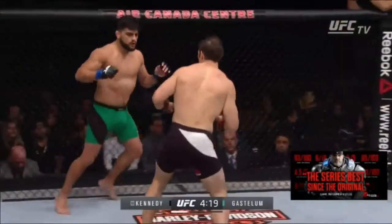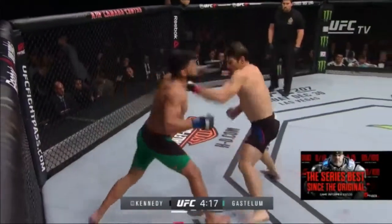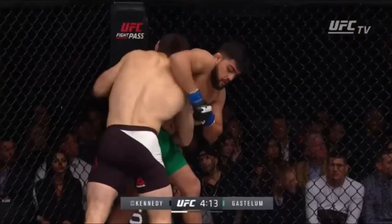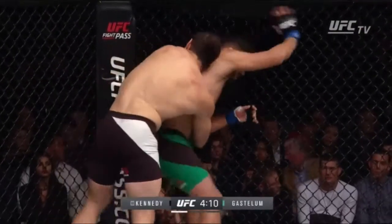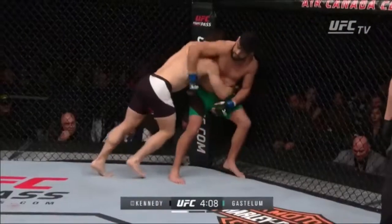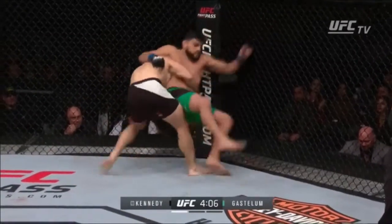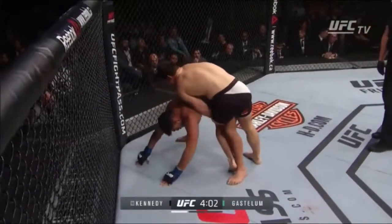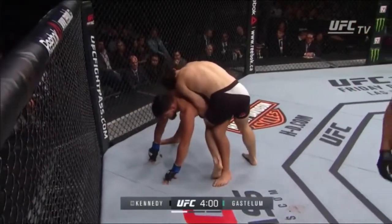Kennedy the aggressor here. Kennedy landed a right hand there. Ducks under. And he gets the clinch. And this is where size and strength will play a big factor. Tim Kennedy with a knee to the body drags Kelvin to the ground. And Kennedy is a lead blanket when he gets a hold of you.